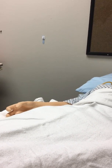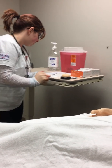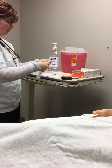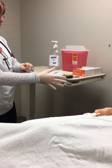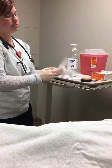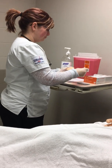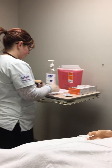So I'm gonna do some hand hygiene here. And I'm gonna check again, 0.1 mils of PPD, and it matches my MAR again. So we're gonna put some gloves on for this. Now we're not gonna be putting a Band-Aid over this because it may irritate it and give us a false reading in the future. And I want you to try to avoid itching or rubbing, anything like that that might mess with the reading.